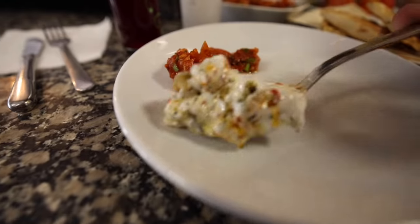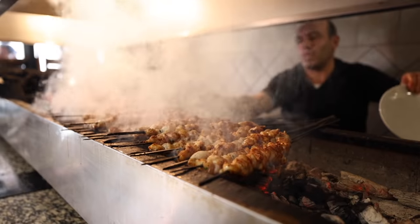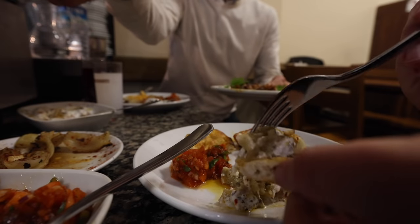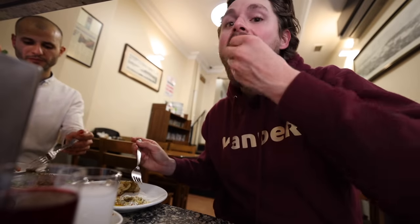Wow, you chase it with a salty turnip and purple carrot drink. Ho ho! Nothing like following your alcohol with pickle juice. Yep. Insanely hot. Eggplant with yogurt.